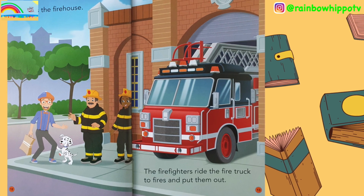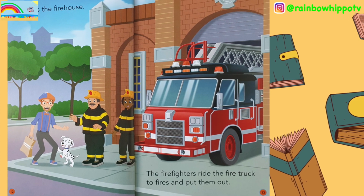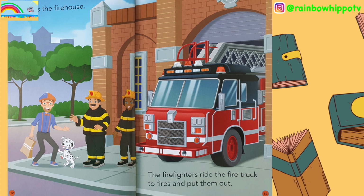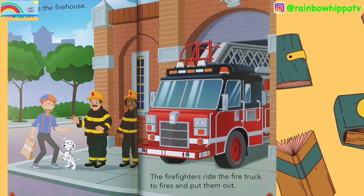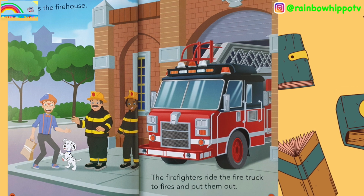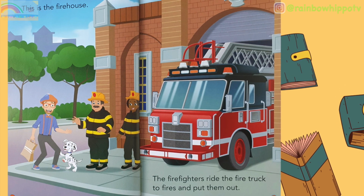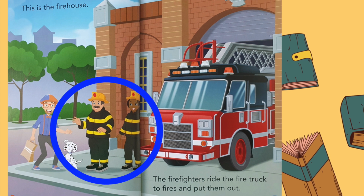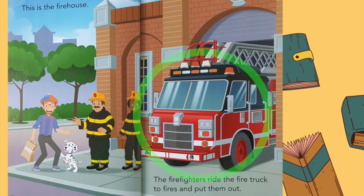Guys, did you know Marshall from Paw Patrol? He looks similar to Marshall. That's right. But he wears a helmet and some red clothing. Okay, so these are the 2 firefighters, right? Yes. And this is a big fire truck.